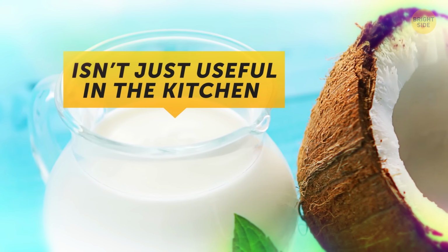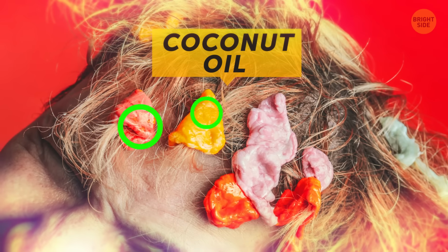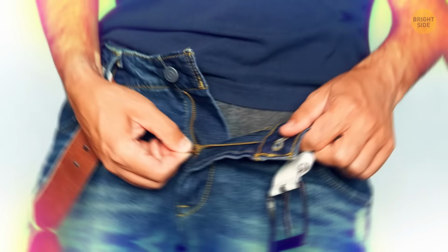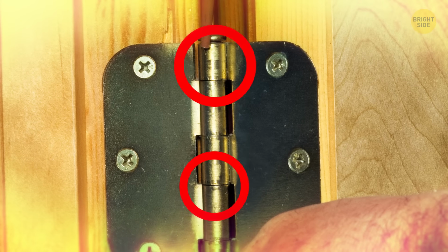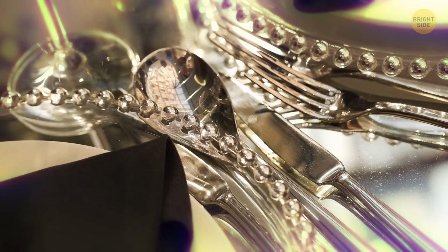Coconut oil isn't just useful in the kitchen or for making hair masks. You can also use it to get chewing gum out of your hair. If your pants zipper is stuck or your door hinges squeak, you can use coconut oil as a substitute for WD-40. You can also polish cutlery and leather with it.